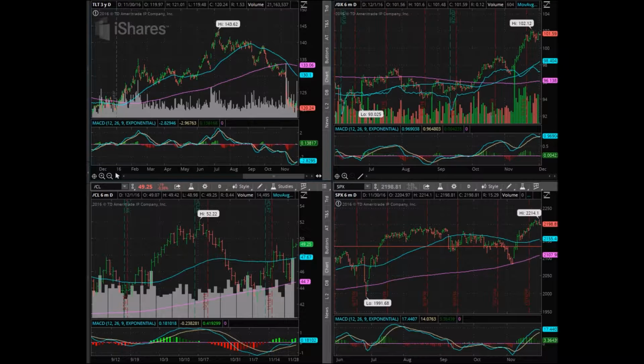What I really wanted to do today was talk to you about sector rotation strategies. But first, let's get a quick update on what's been going on in the markets. In the top left-hand corner of your screen, we have TLT, and you can see it has dropped like a rock. Remember, we were talking about how it was rolling over, and we thought it would move down. I thought we'd get a little pullback before the move down, but it's just been straight down.